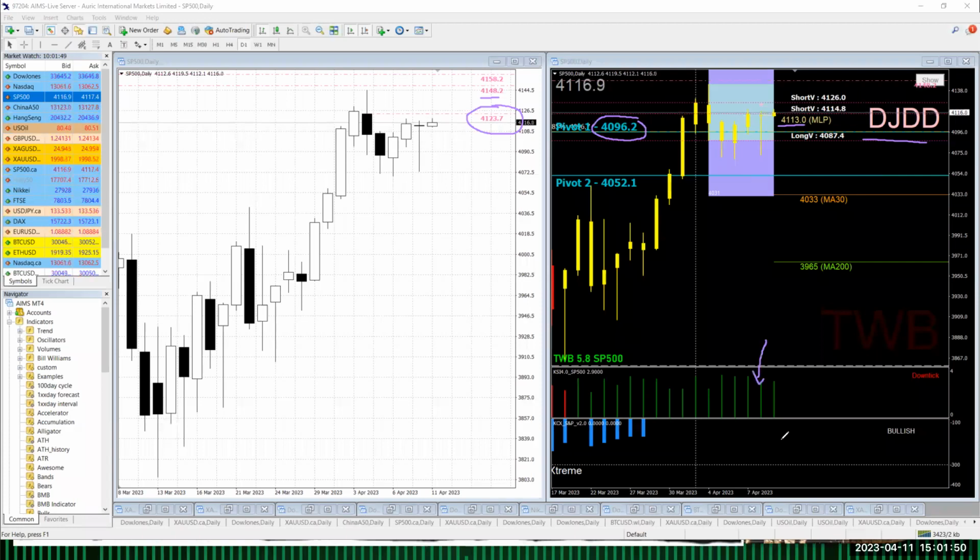KSI is green and KCX is blank, though that means that the bullishness is still around the corner. Okay, that will be the US market.